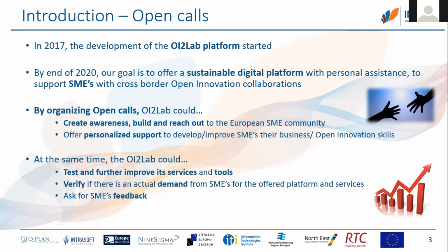By the end of the project, by the end of 2020, our goal is, as it says, to offer a sustainable digital platform for personal assistance to support SMEs with cross-border open innovation collaborations. In order to do this, we used a series of challenge calls available to businesses to enable them to put out what they were looking for in terms of the support they needed in order to be able to develop open innovation, in order to be able to develop their product using additional support provided by other organizations.